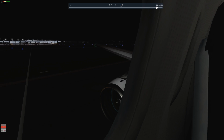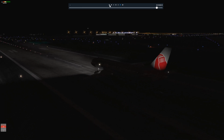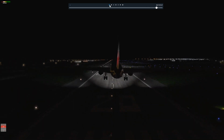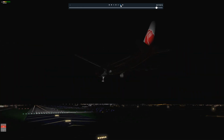Yeah, my passengers knew they were down. That's a fact. Wait, what was your landing? According to Sim Toolkit Pro, it was 452. Oh, okay, I thought you said 250. So we basically have the same landing, right? Very similar landings.